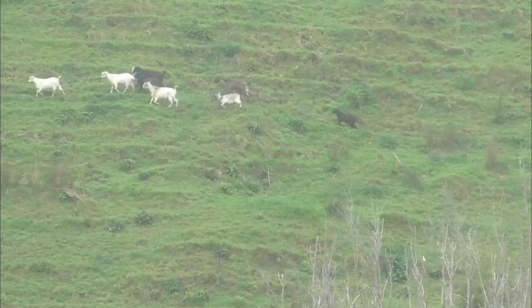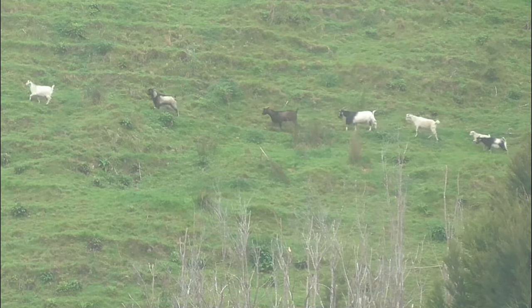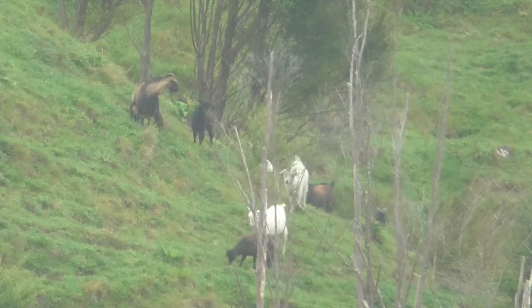So it's a big mob of goats. They all seem to be very much on the move, so I'm just going to sit and watch, see what they do. They seem to be looping around closer to me, which would be good, as long as they don't get too far this way and cut my wind. They're actually helping me, so I'll just sit and wait and watch.